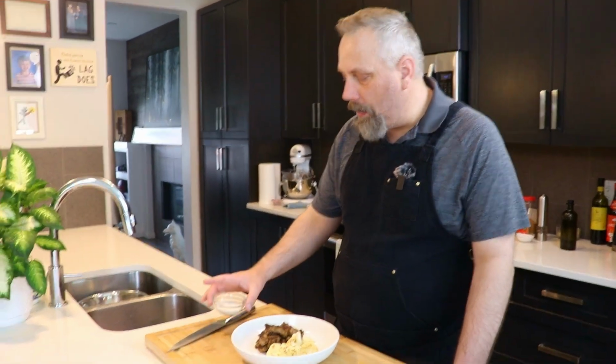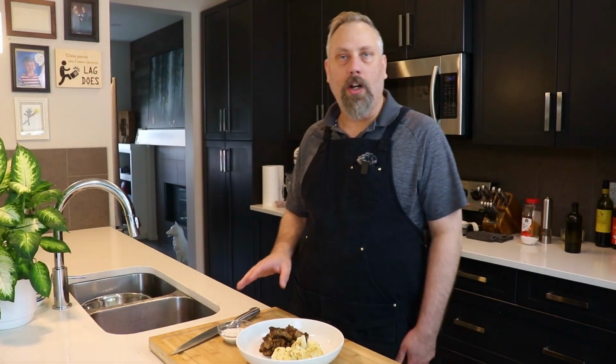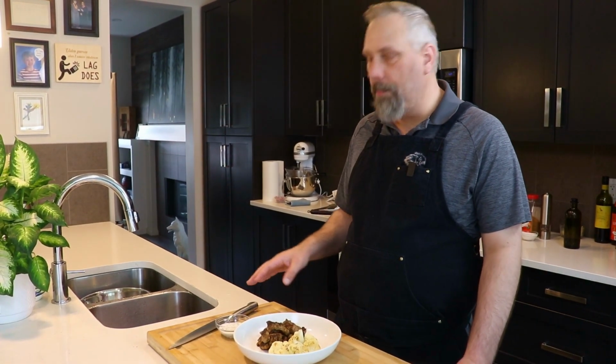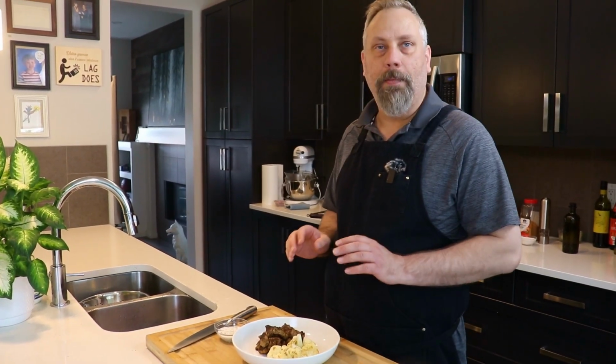Now, I did make a homemade ranch dressing for us. He probably won't have any of that since there are carbs in both the buttermilk and the red onion that I put in here. Quite a bit of carbs for him anyway, so he probably won't eat that, but that doesn't mean we can't enjoy our food too, right? So let's get into this. I'm very excited for it. Here we go.